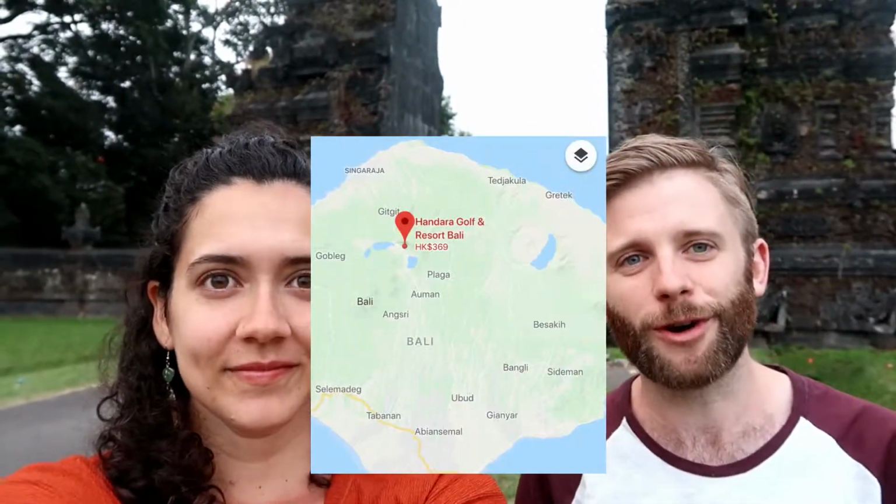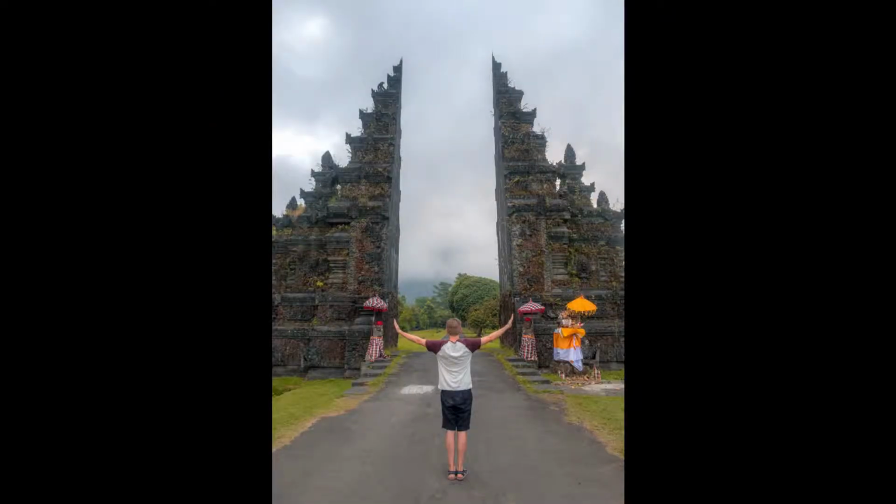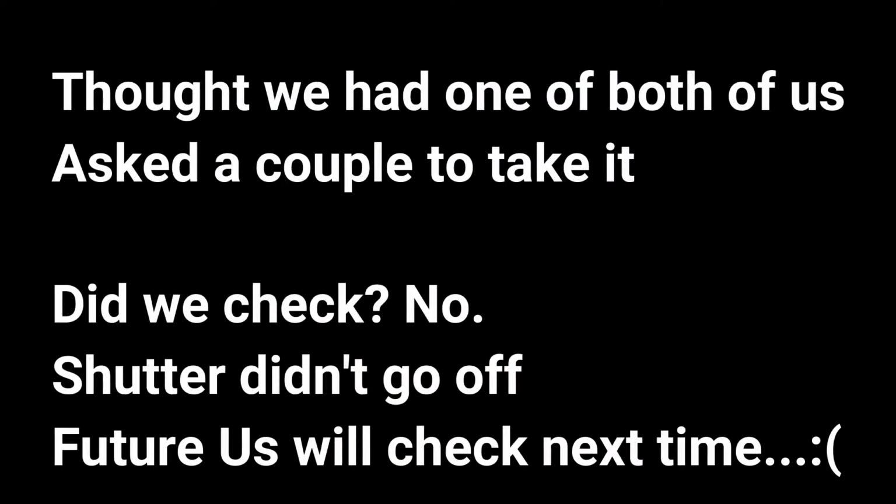All right, last stop of the day is the Bali Gates here in Hendara Golf Course. We'll link it on the map up there. We came here to take some pictures. As you would do. I think it's a really good way to end the day.